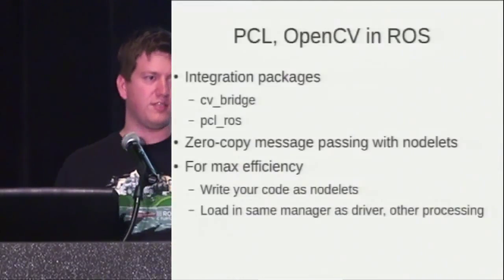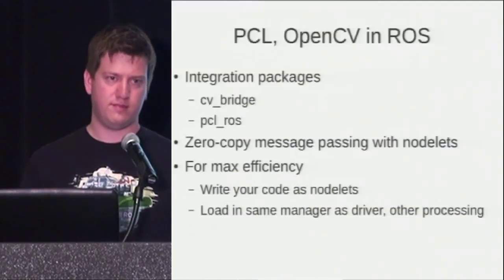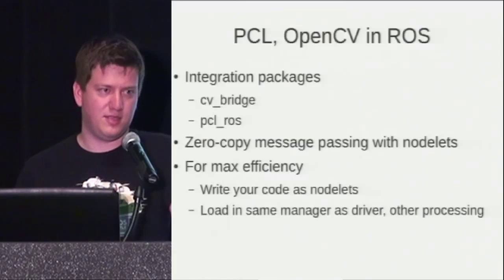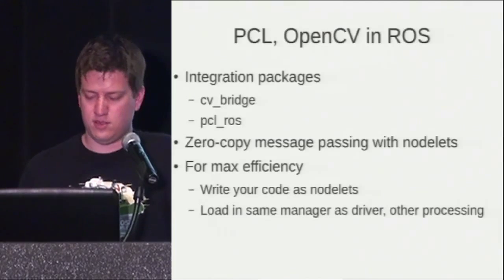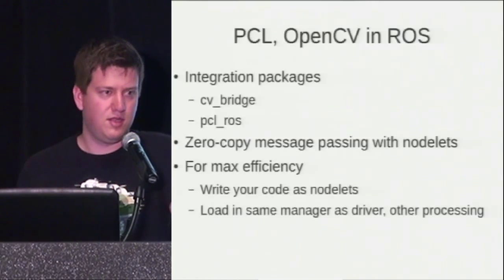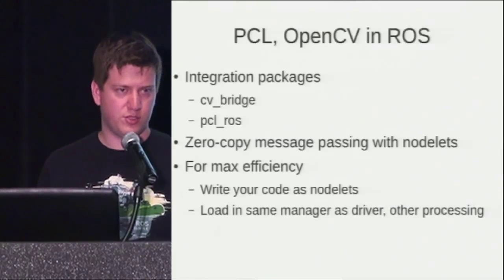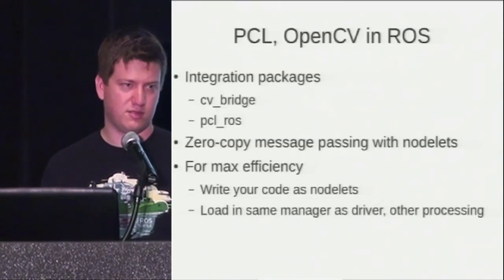And of course, these are nicely integrated in ROS. There are some bridge packages, CV Bridge and PCL ROS, for converting ROS messages to the native data types. In fact, the PCL point cloud type is registered as a message in ROS, so you can pass shared pointers to PCL point clouds around directly. So we heard about nodelets. It's great to use them whenever possible. Point clouds are huge, images are also big, so for the best efficiency, one thing you can do is write your code as nodelets and load them into the same manager that's running the Kinect driver and all of the other processing that's going on.